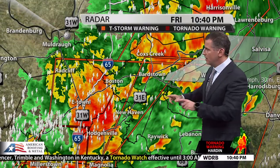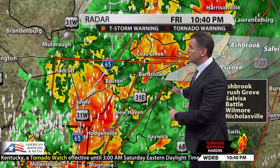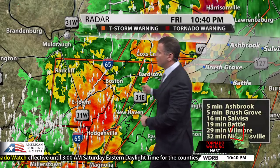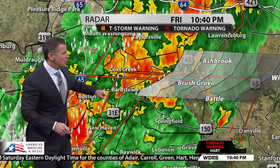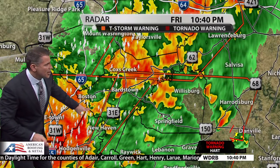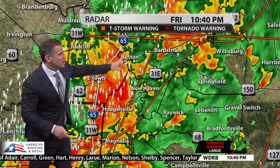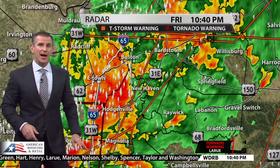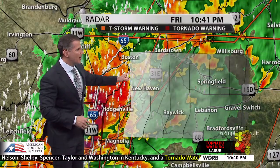Looks more bowing. This is going to be a very good translation to more damaging to destructive winds. Matthew's tracked that little area near the Bardstown area. Matthew, what I'd like to do is track from around Boston through south of Hodgenville, where we have that bow. That small bow segment here is going to be a high likelihood of producing damaging winds near New Haven. Let's track that area off to the east.